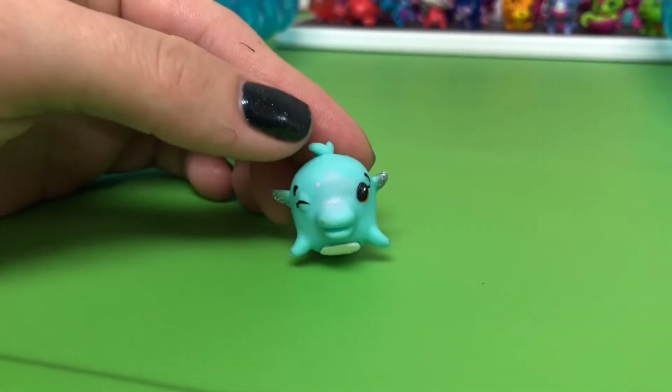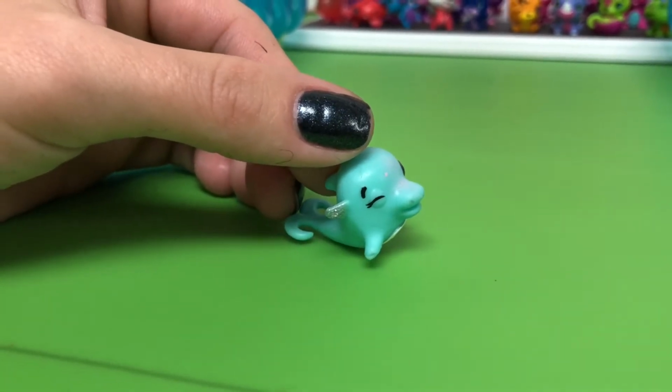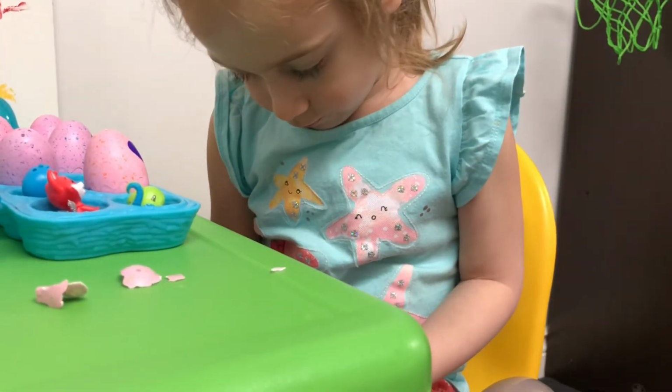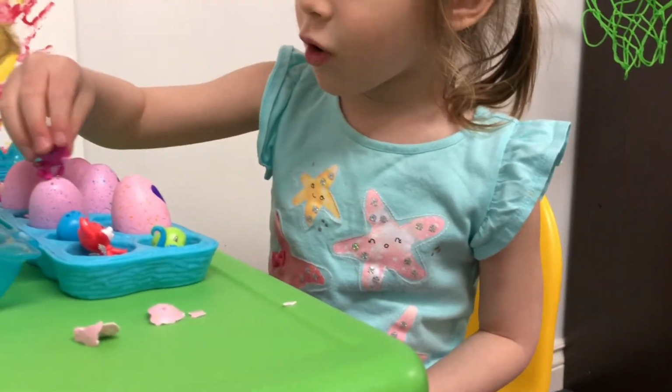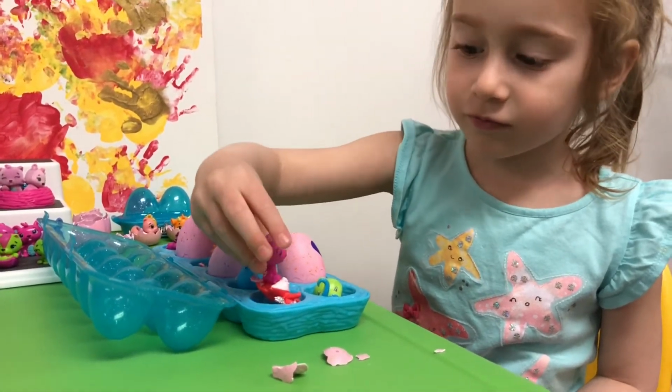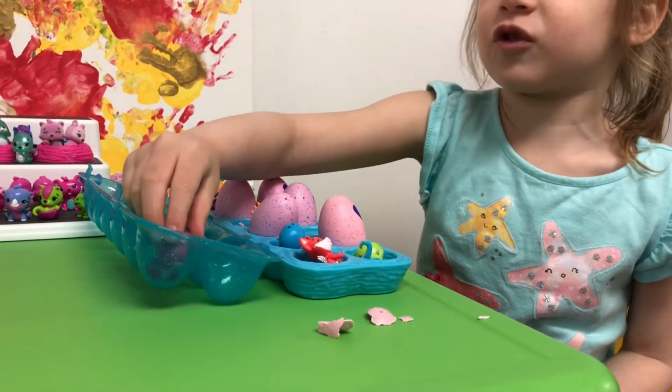Yep. Yep. Yep, that's exactly right. Oink, oink, oink. Oink.